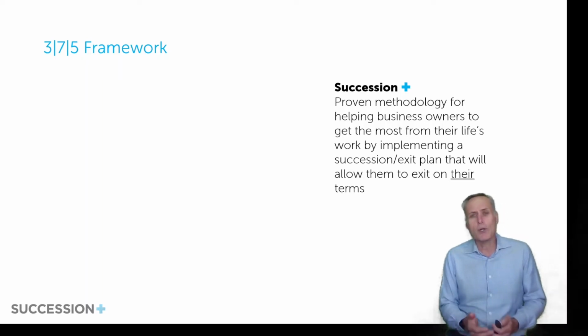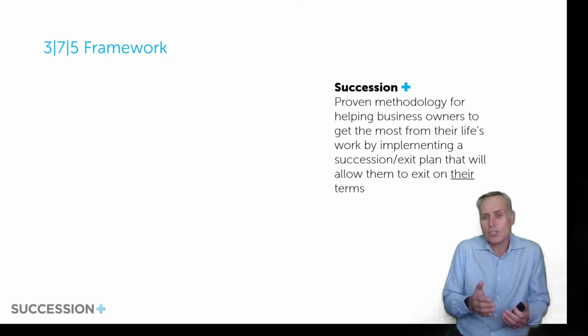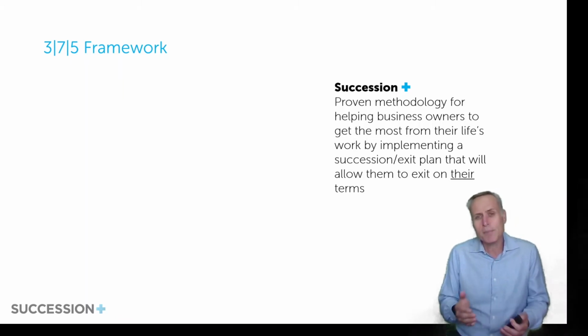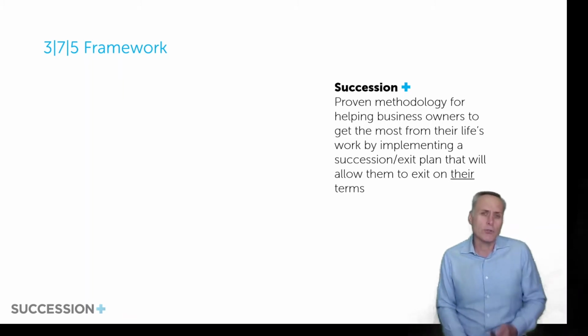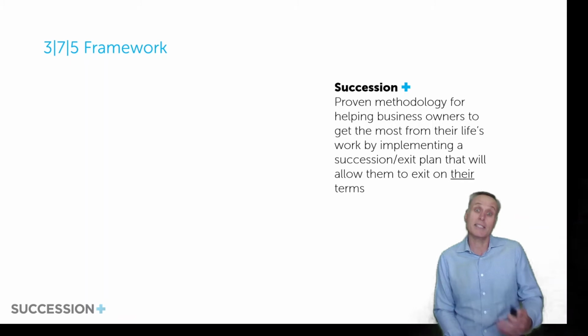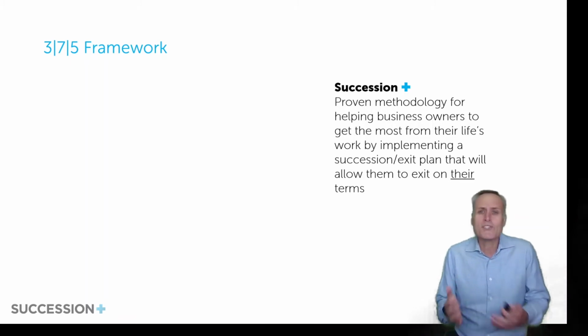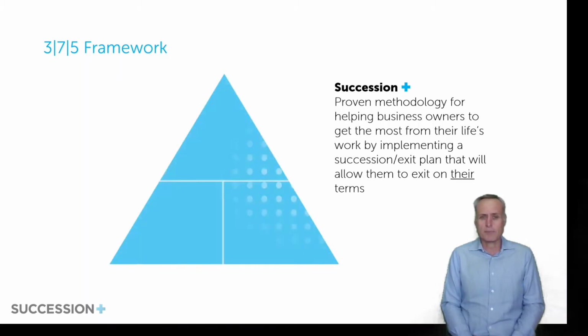And what we want to know is, let's put together the framework of how we need to put those changes in place to gradually make the business less dependent on you so that you can leave on your terms. And we've all heard the stories about working on our business and that we need to systemize our business. But what does that actually mean? Well, let's get started and put some things into place.